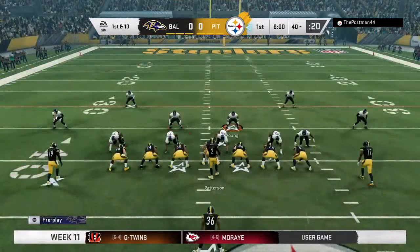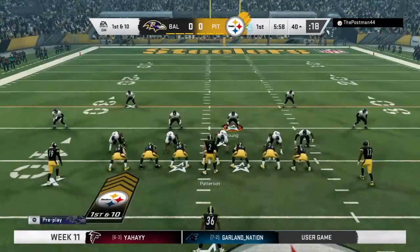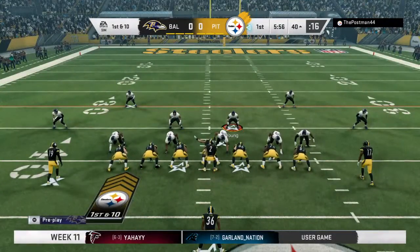So the big play moves them all the way across midfield to the 40 now for 1st and 10.